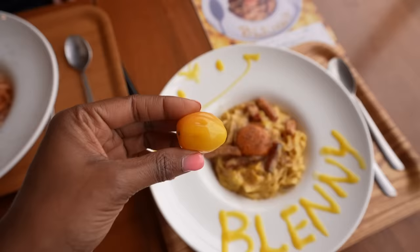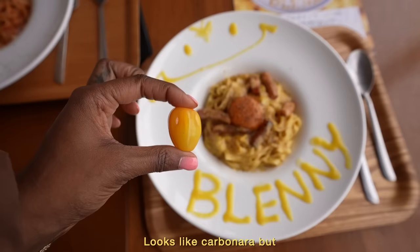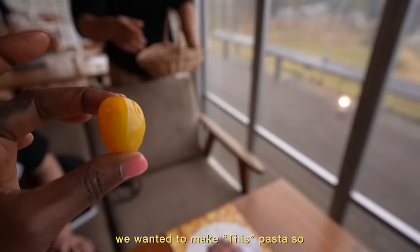So they're specifically growing tomatoes to make this dish. And the variety is Blenny. Blenny, I see. Yeah. Looks like carbonara, but with a very tomato taste. Because we want to make this pasta, so we try to make this tomato.